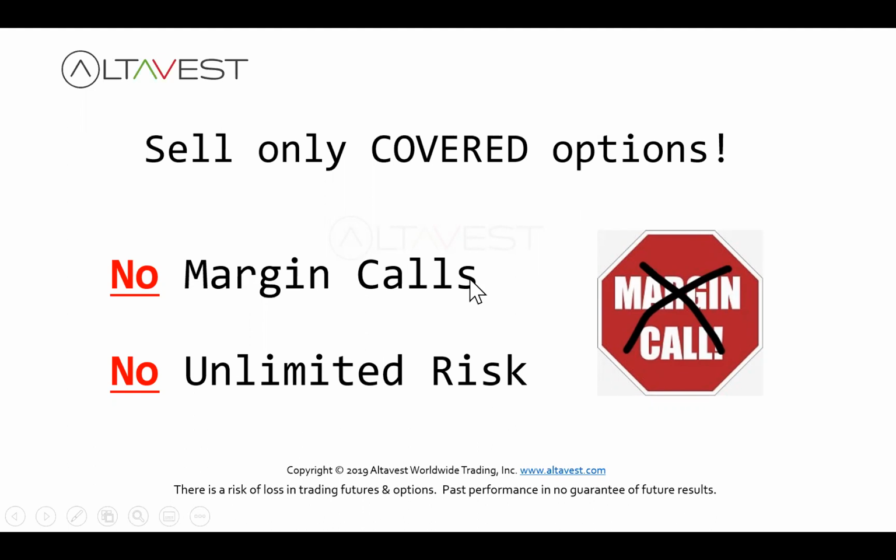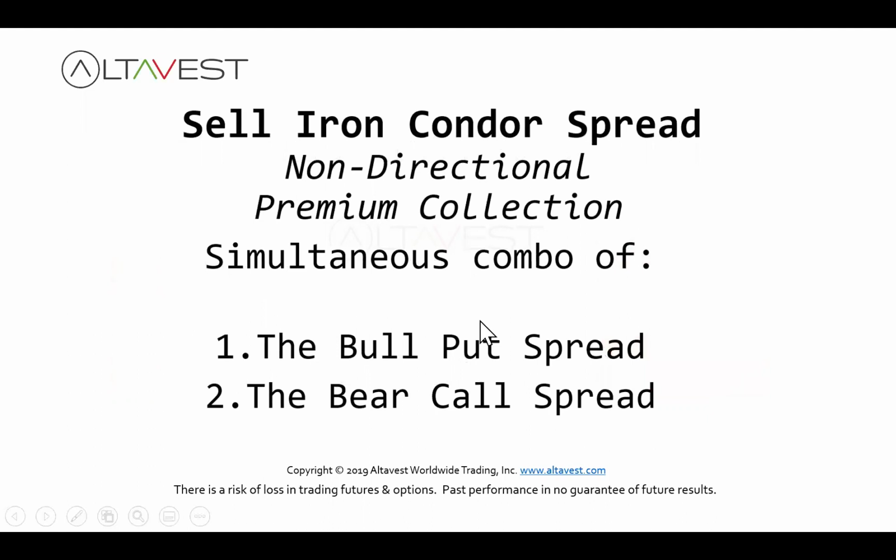So you don't want the market trading you and jerking you around. You want to be in control of the situation and not have to throw good money after bad and meet margin calls. Here's an iron condor.